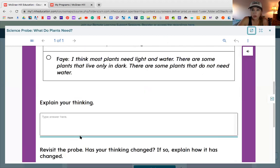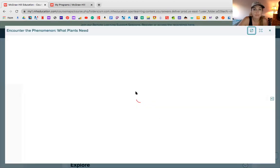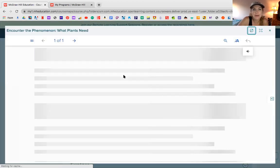I am not going to go over the answers yet because that would deplete this whole idea of what we're doing right now. So we're going to stop here. And then we need to move on to pages 6 and 7. So I'm going to close out of here. All right, it's always easy when everything's ready for me.